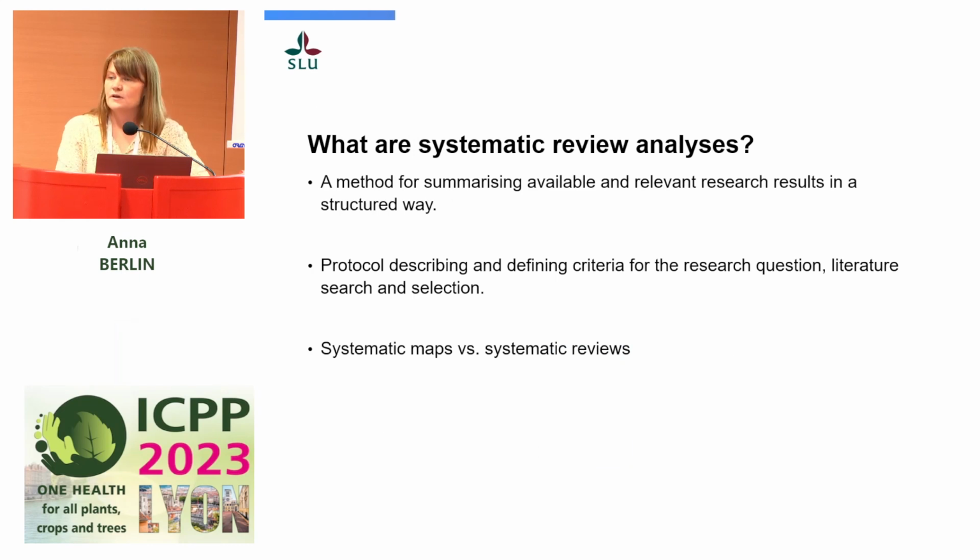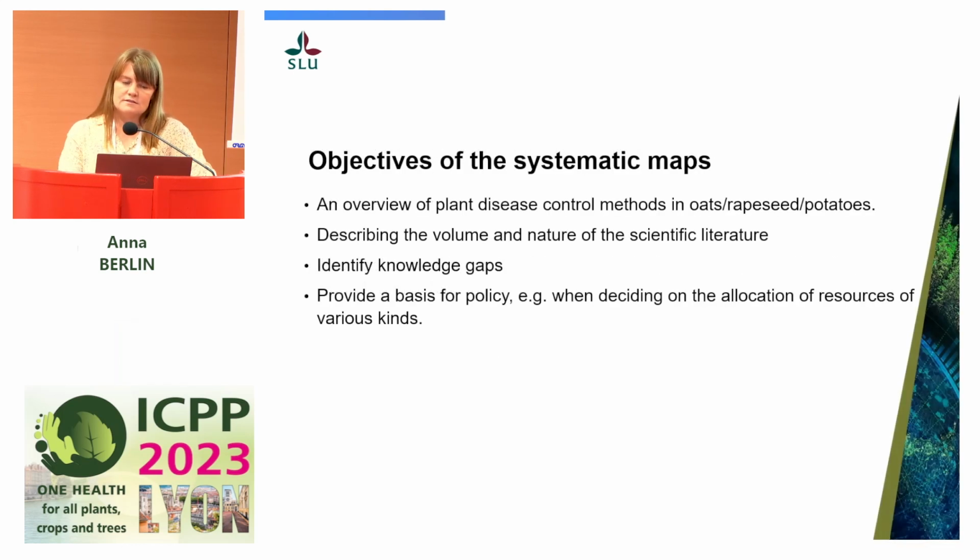So what are systematic review analyses? There are 2 versions. There are systematic maps, which we have done, where you look at the volume of data, and there are systematic reviews, where you look at one specific tool, and you look more at the quality of the available data. But we have more looked at the data at present and not just briefly analyzed the quality of each paper. The objectives were to get an overview and describe the volume and nature of the scientific literature available, and also provide a basis for policy when they decide on actions, and where to put resources for funding or for more field work.